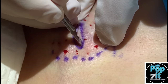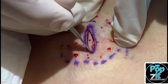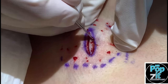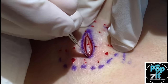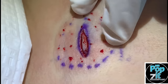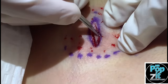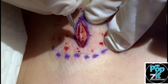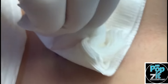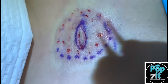On the chest, for a young female, we want to make the smallest scar possible, so we're starting pretty small here. See if we can drain the sac and bring it out through the smaller hole. And dab a little bit there. Just a smidge. That's good.